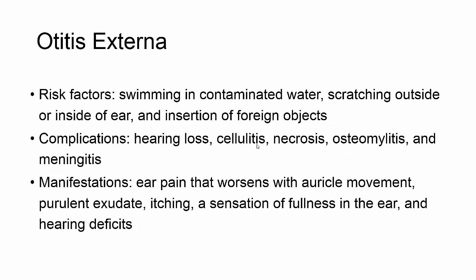Risk factors. A lot of times this is also called swimmer's ear because swimming in contaminated water can cause the problem. Scratching outside or inside of the ear, insertion of foreign objects because that can introduce new bacteria. Complications are hearing loss, cellulitis, necrosis, osteomyelitis, and meningitis.